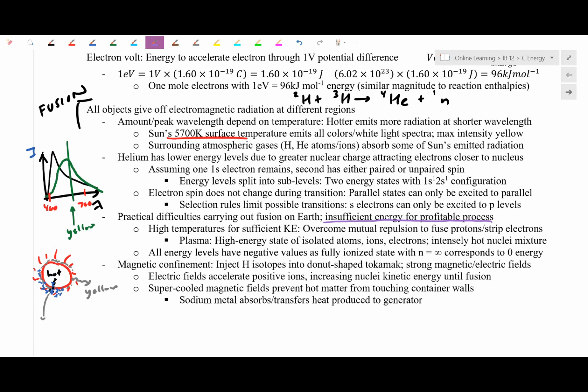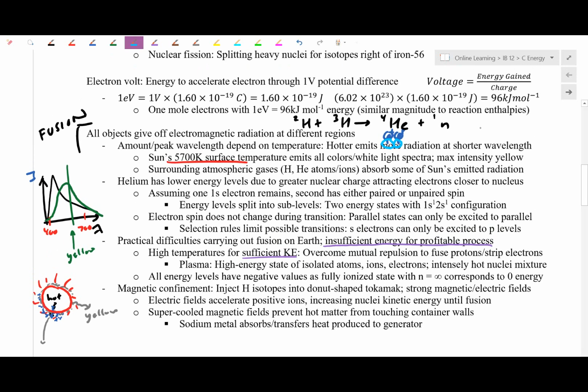Why do we need such hot temperatures like the sun easily has? The hot temperatures are needed to have sufficient kinetic energy that we can actually overcome the natural repulsion. Now, obviously, when I form helium here, I have, let's say, 2 protons. Those protons here are still repelling. Those are still going to be kq1q2 over r squared, right? We know Coulomb's formula from last year.